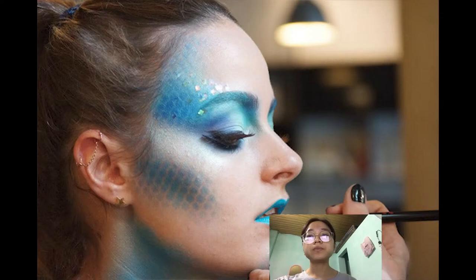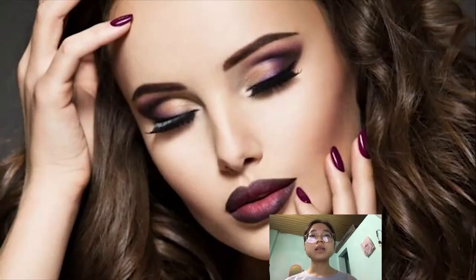Blue veins show a cool undertone, green a warm one, and if you are somewhere in between, you could have a neutral undertone. What is BB cream?